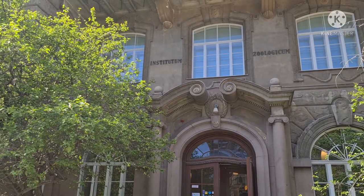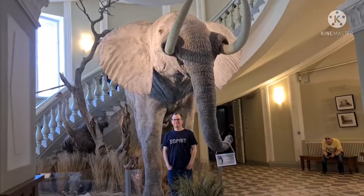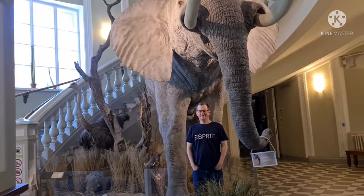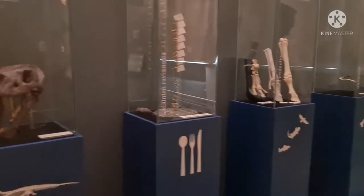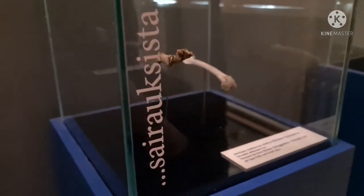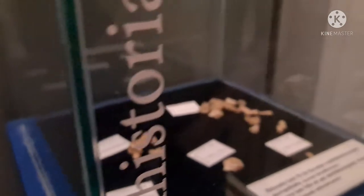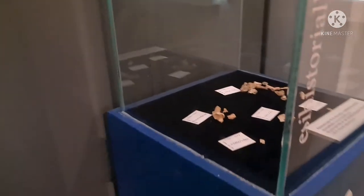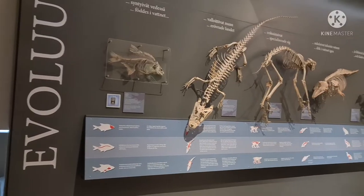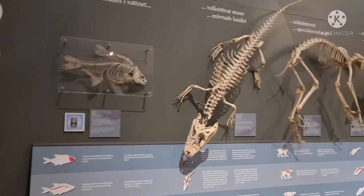This video, we are going at the Finnish Museum of Natural History. Elephant. Here are bones. Rabbit. Rabbit? Rabbit. What is this one? Pretty small. Fish, crocodile.